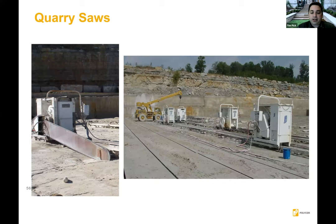So our quarry saws, how do we quarry this material? On the left, you'll see a large, basically overgrown chainsaw. This is pretty simple. We have a railroad track system, which you can see on the right. It's just track that's leveled out, and you've got four saws there, and those saws go into the ground and cut the material. You can see the saw lines there. They're typically 16 feet long, and that will provide a 14 foot block out of that cut. We do have different sizes, but on average, those blades are 16 feet long.